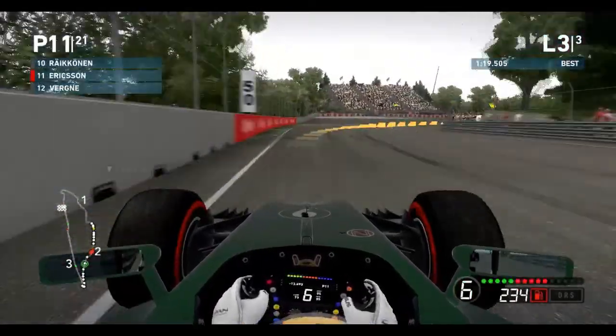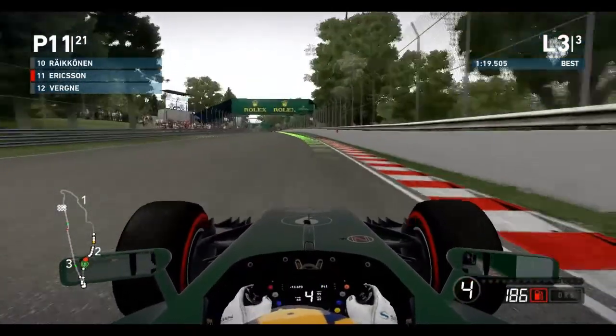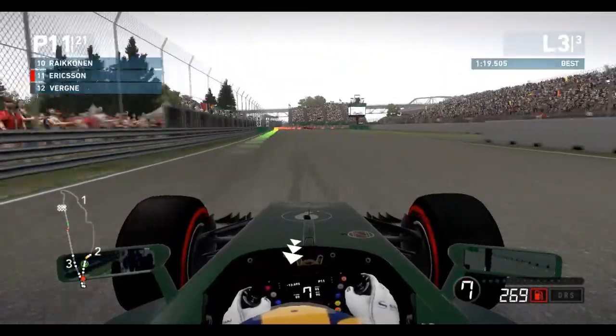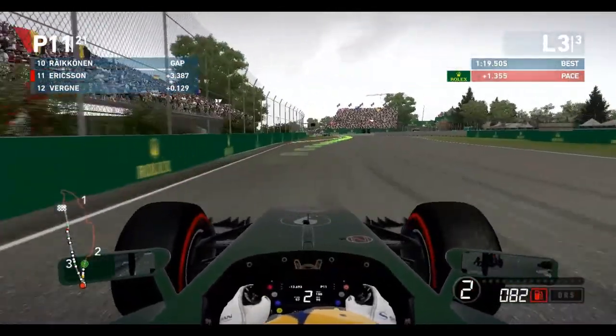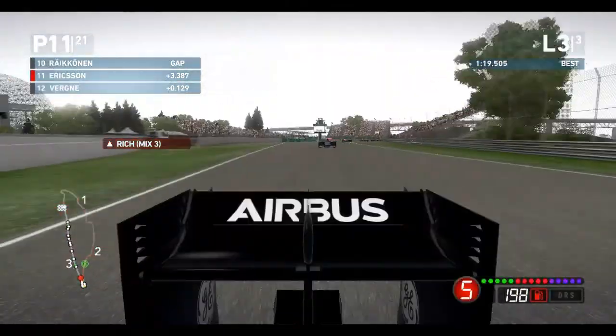Ryan is behind us now, our teammate in the career mode. Be sure to check that out if you're interested in the career mode series. He's going to try to take us at the same place Kimi did. Is he going to manage it? No, he's not. He's going to stay behind us. As you see, we can barely even see Raikkonen in our sights anymore. He's really been pulling away well so far.